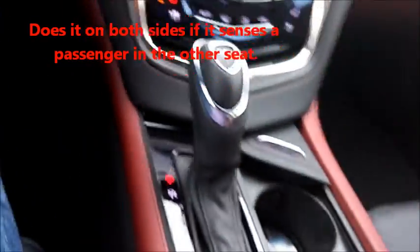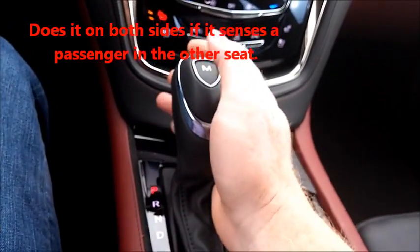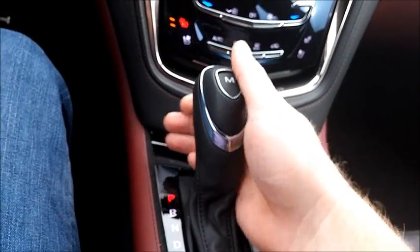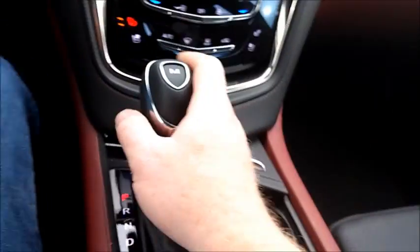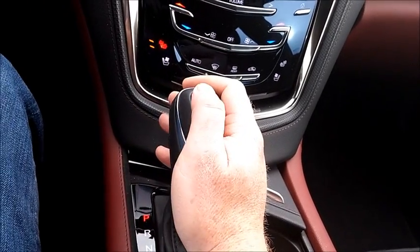Here you have your shifter. The shifter here is pretty straightforward, up and down, and then you push this to go into manual mode, and there's a trigger up here that allows you to move it. Manual mode does this, but the only way to shift in from manual is with those paddle shifters up here. But otherwise, there is your manual.